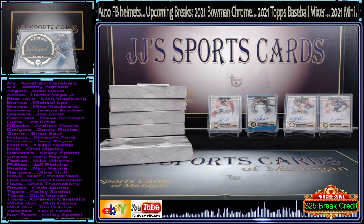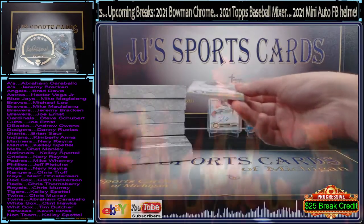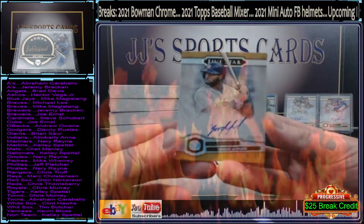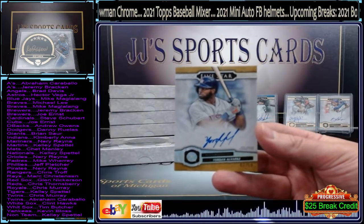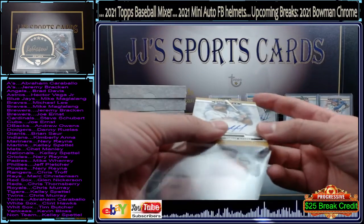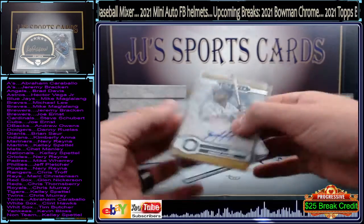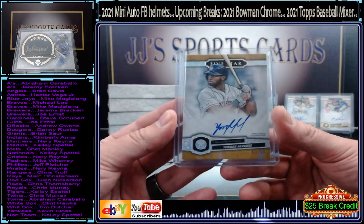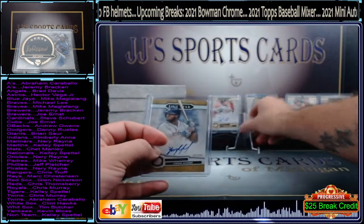Okay, here we go. Last card out of box number three. Oh, this is a pretty good one. 3 of 10. Yordan Alvarez going to the Houston Astros. Hector. Yordan Alvarez, 3 of 10. That's a goodie right there. Man, this is a first good half. 3 of 10. Nice low number. Congrats, Hector.